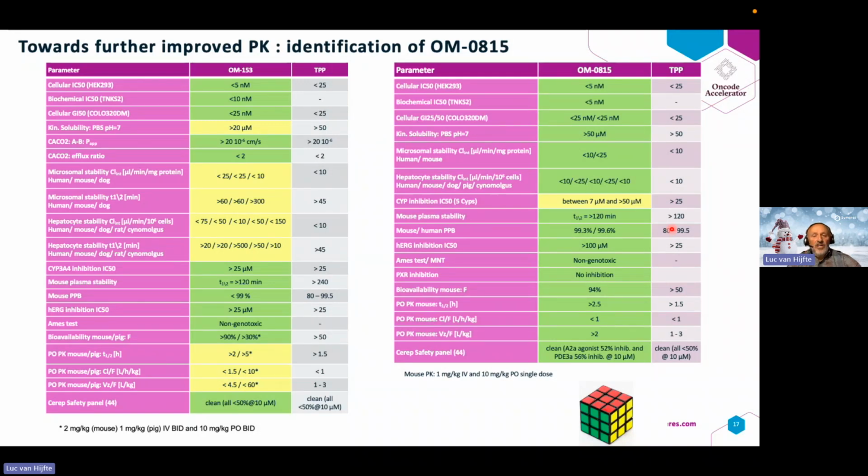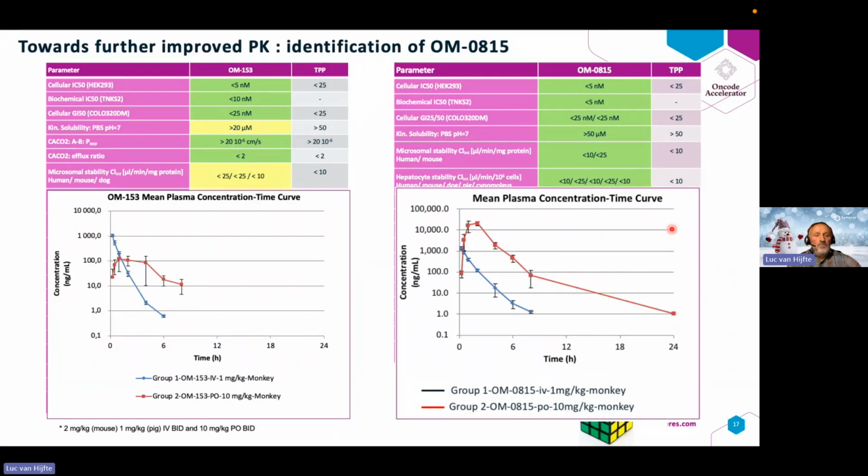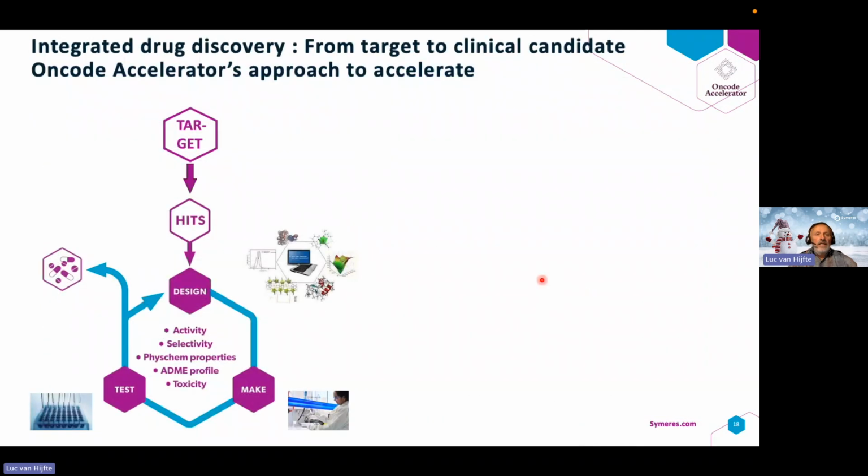Especially on the DMPK front, you can see that our first compound, OM153, was not yet showing a very nice PK concentration time curve. But you could see here that the molecule, both IV and per oral, was giving us extremely nice PK traces. So we really could tell that we had accomplished what was expected from us.